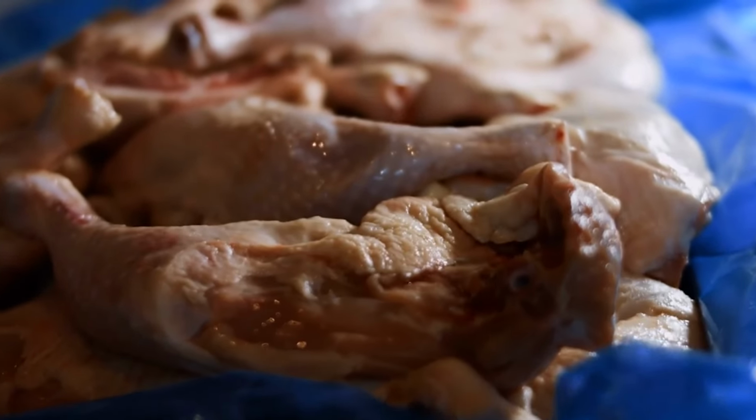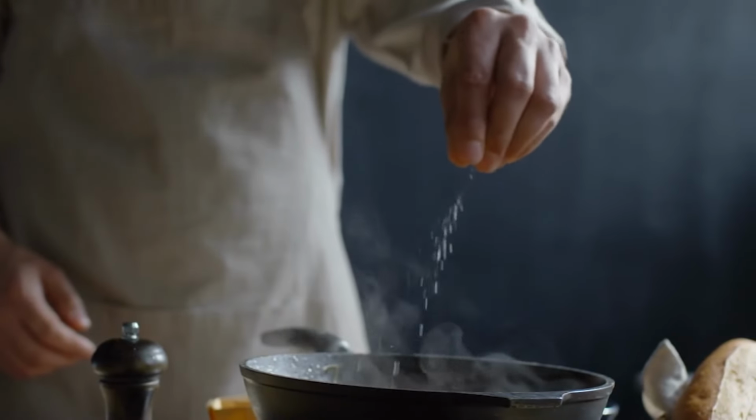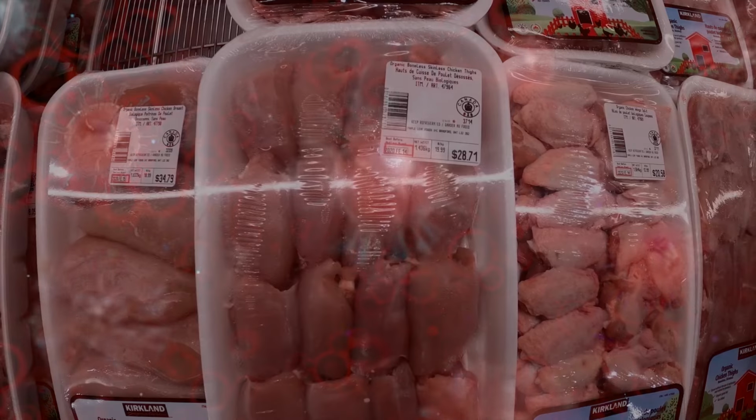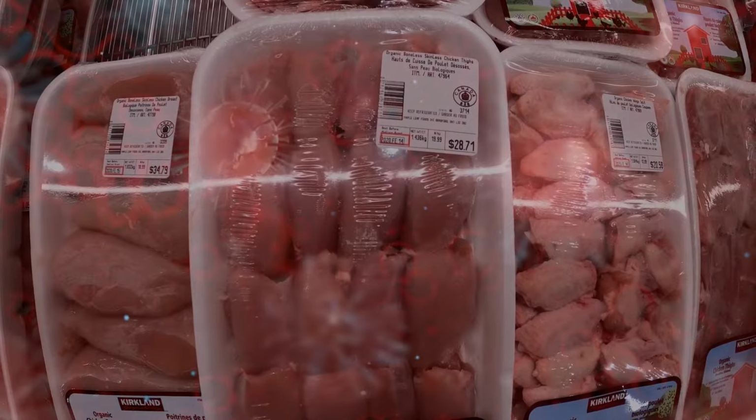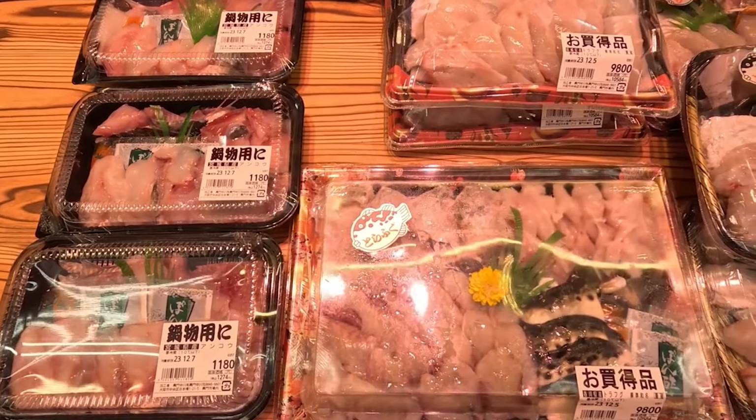Surface smells clean when chilled. After seasoning, a faint sulfur note disappears, yet bacteria remain. Once the pack warms, counts climb fast. Your senses lag behind biology by hours.